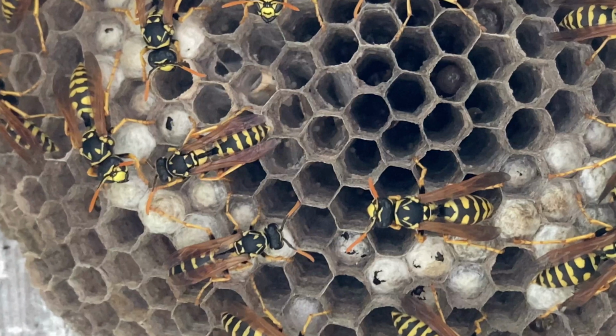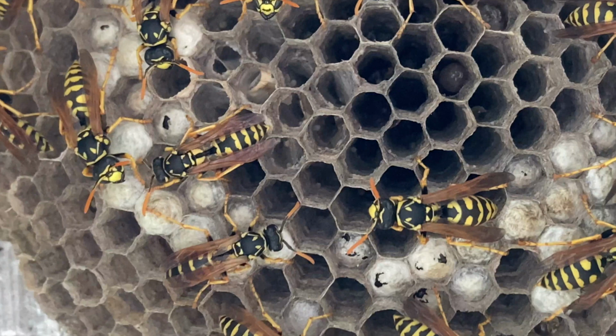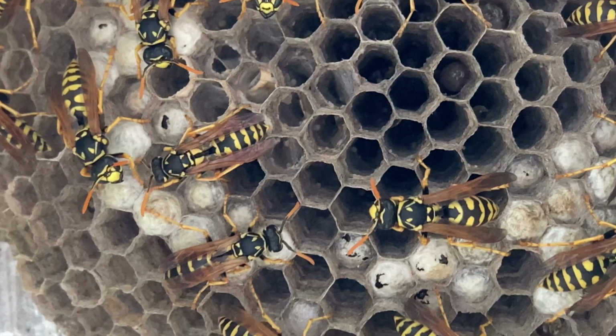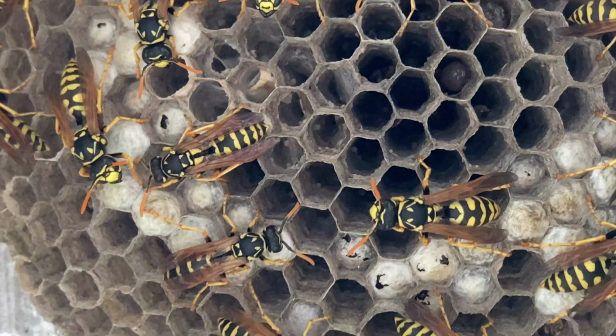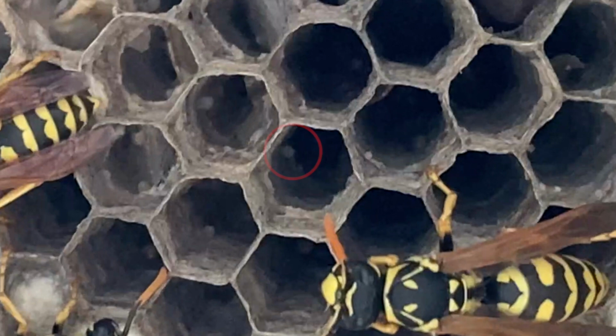On a normal cell like you see here, when a Polistes dominula wasp pupates and comes out of the cell, they'll cut off the silk cap and they'll come out, and there's no cocoon left inside. And once it vacates the cell, the foundresses will lay a new egg in there, which is what you see attached to the side of this cell.